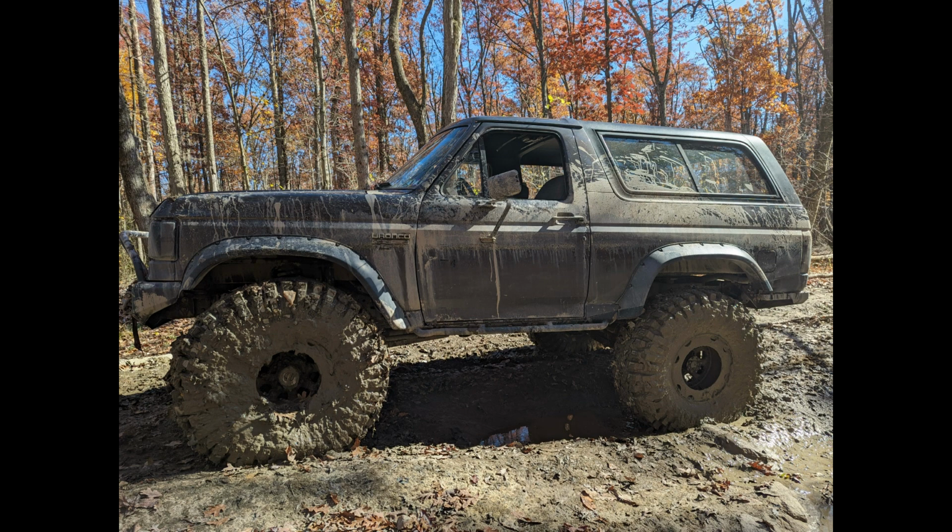So the filter definitely did its job, so I will gladly throw that one in the trash and put another one in. But we spent, I don't actually know, I'm just gonna say 45 minutes. I don't really know how long we were there, but we got the intake clean, got the plugs clean, got her back together, and off we went.